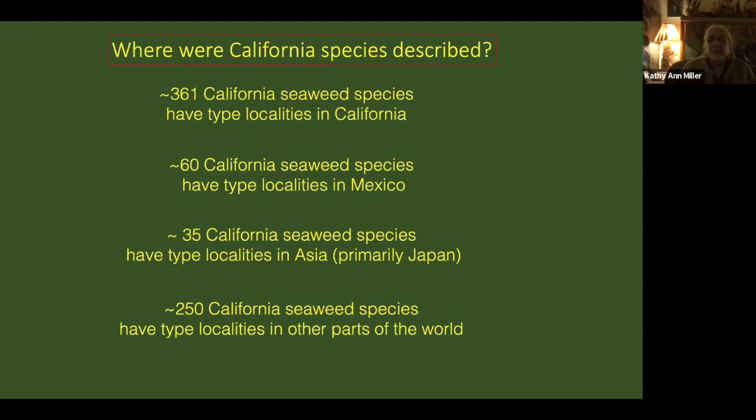So I said that before Setchell and Gardner started Cal's herbarium and started studying the seaweeds, there was very little known. These 361 California seaweed species have type localities, that is, where the type specimen was collected, in California. And many of these are Setchell and Gardner's. And of course, it's been 128 years since they started the herbarium. Many other people have described new species.